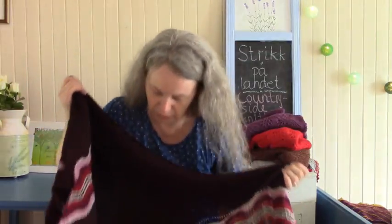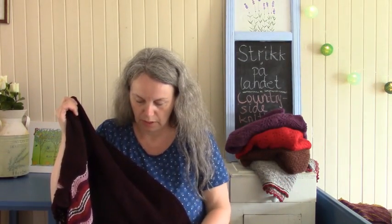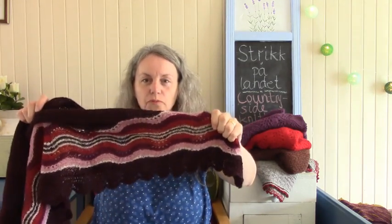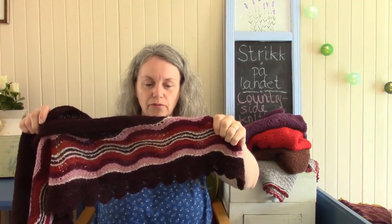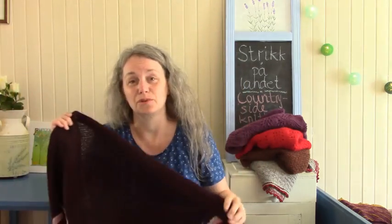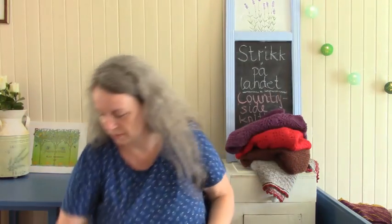It's rather easy to knit. The garter stitch part, of course, is super easy, but the lace at the end, I must say, I just don't manage to learn by heart. I don't memorize it. I have to keep with the diagram. It goes on forever and ever, but it's worth it. It is so nice. A big one, a romantic one.